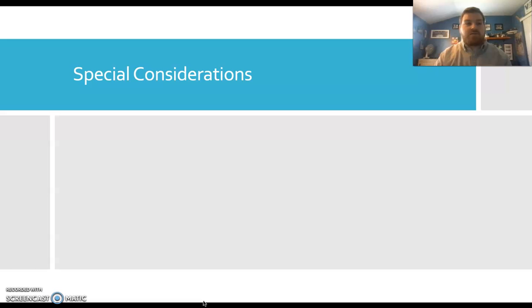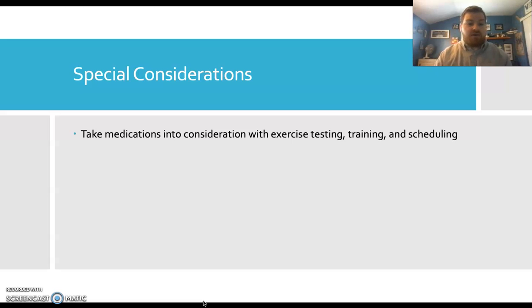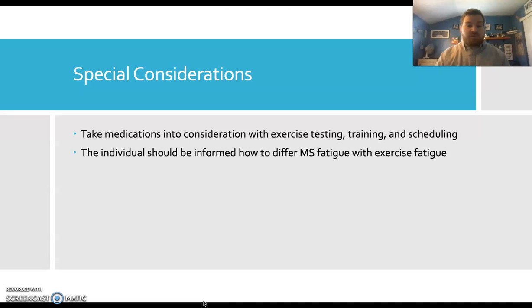So, some special considerations for Mrs. M and any MS patient or client. We want to make sure that we take medications into consideration with exercise testing, training, and scheduling. The individual should be informed how to differentiate MS fatigue from exercise fatigue.